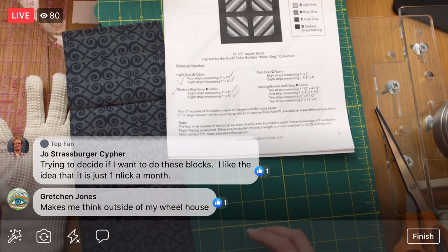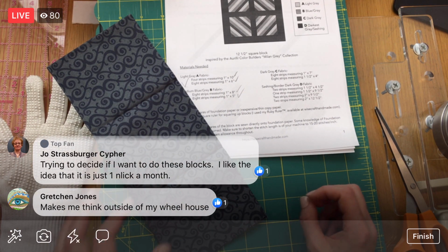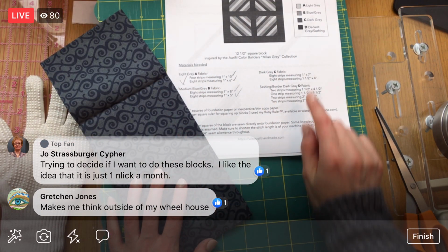Okay, dark gray. That's this. How are we doing on time here? Oh, we got like 15 minutes or so. Yeah, I'm going to hopefully try and cut all of this.